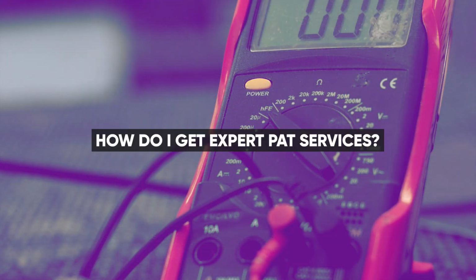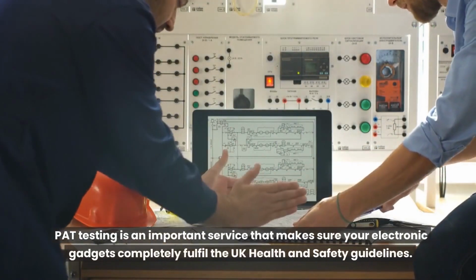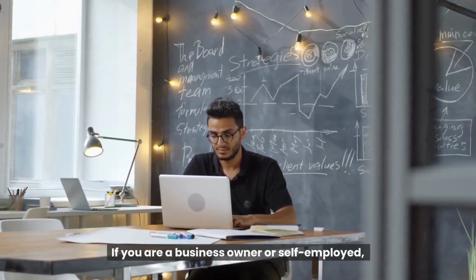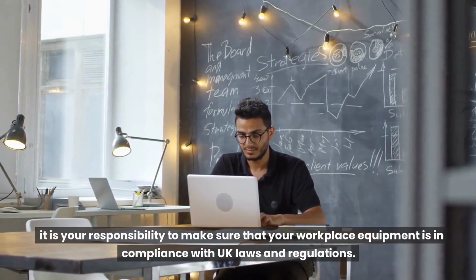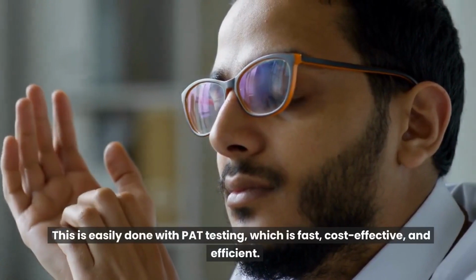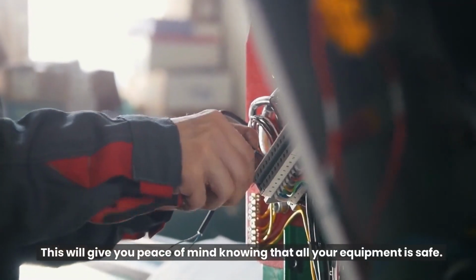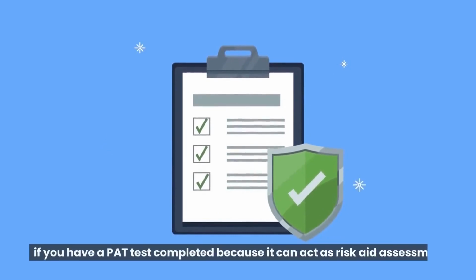How do I get expert PAT services? PAT testing is an important service that makes sure your electronic gadgets completely fulfill the UK health and safety guidelines. If you are a business owner or self-employed, it is your responsibility to make sure that your workplace equipment is in compliance with UK laws and regulations. This is easily done with PAT testing, which is fast, cost-effective, and efficient. This will give you peace of mind knowing that all your equipment is safe. As an added bonus, some insurance companies may lower your premiums if you have a PAT test completed because it can act as a risk assessment.